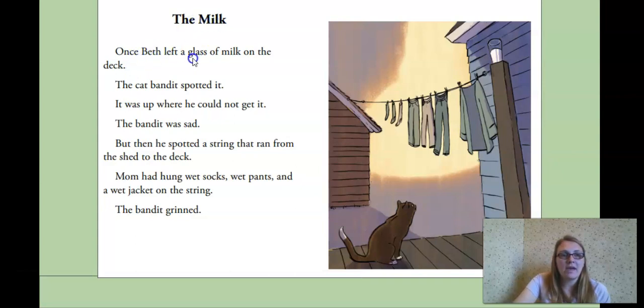Once, Beth left a glass of milk on the deck. The cat bandit spotted it. It was up where he could not get it. The bandit was sad. Do we think he gave up, though? But then he spotted a string that ran from the shed to the deck. Mom had hung wet socks, wet pants, and a wet jacket on the string.